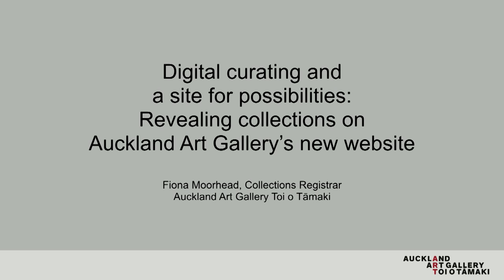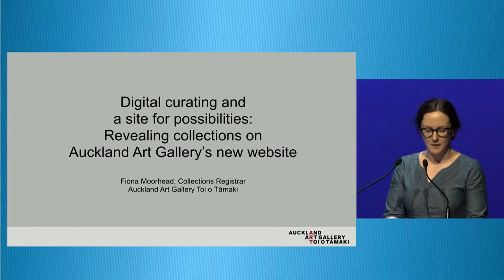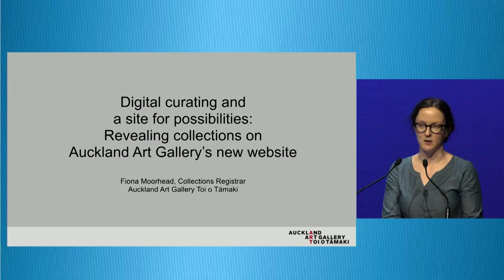To set the scene, Auckland Art Gallery is part of Regional Facilities Auckland, an Auckland Council-controlled organisation. In 2015, our parent organisation, RFA, approved a redevelopment of the Auckland Art Gallery website. The goal of this project was to have a single website content management system across all RFA sites. We were told by RFA that it was unlikely that we would have any major new functionality as part of this first phase of our website redevelopment, but that we would have input into the parameters of the project so we could prioritise the development that was most important to us.